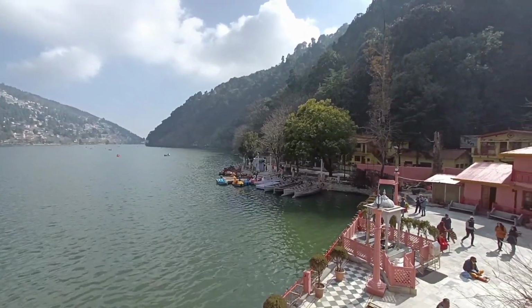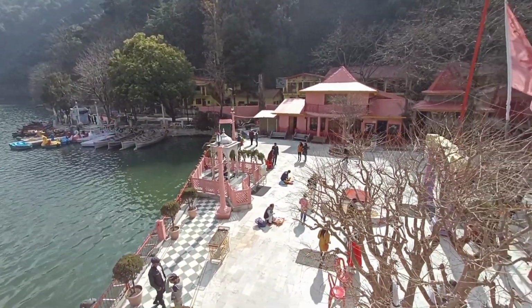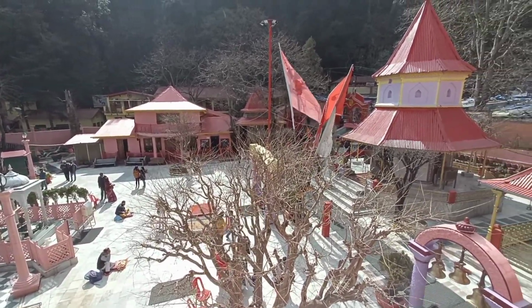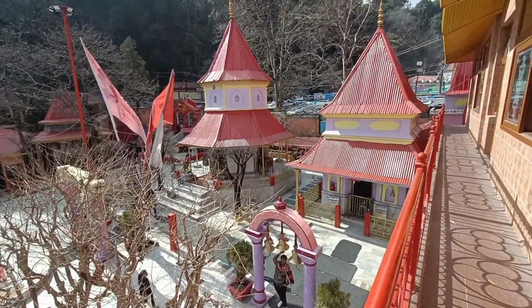It is believed that at this Naina Devi temple in Nainital is where the eyes from Goddess Sati's burned body fell when it was being carried by Lord Shiva. The temple was destroyed in the 1880s due to a landslide, but then rebuilt by the locals there.